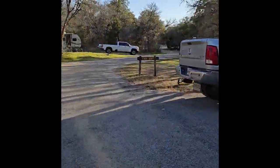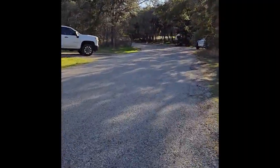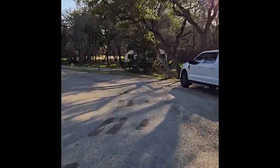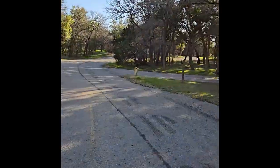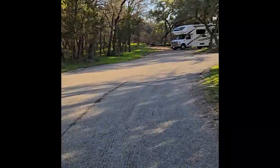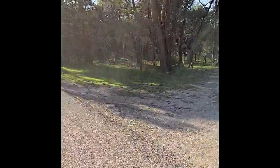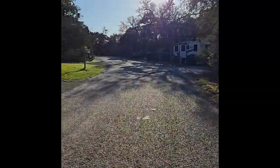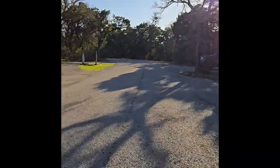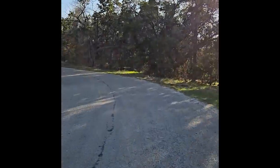Park host right here. Very wooded here. There's a few that are not shaded, but most of them are fairly wooded. Lots of shade over them. Now there are, as you see right here, some pull-throughs, and then there's also some back ends. Pull-through right here, that's number 76. Some of these back end sites are not very deep. I'll keep that in mind.